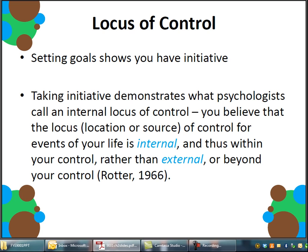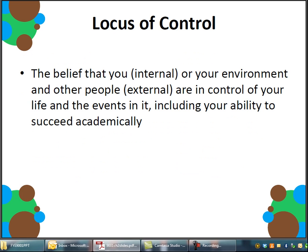And we've already talked about this, but the basic gist of it is that people that feel that they are in control of their destiny, that they are in control of the scores that they're going to receive on tests, that they are in control of the papers that they're going to write, that they are in control of everything that they have to do in their life, these people are going to be happier, and studies have found that they're going to be able to achieve success easier.